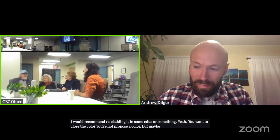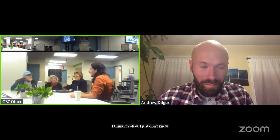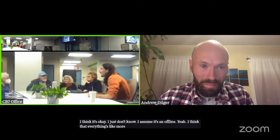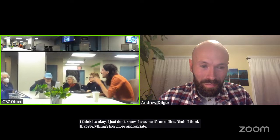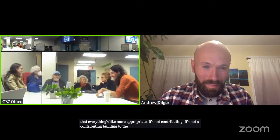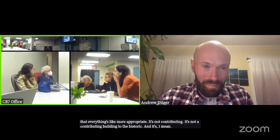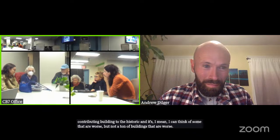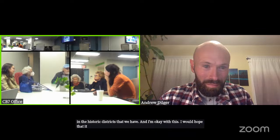I think it's okay. I just assume it's an off-white, and it'll be weathered, so anything's more appropriate. I mean, this whole thing is ridiculous. The building obviously is not a contributing building to the historic district. I can think of some that are worse, but not a ton of buildings that are worse in the historic districts that we have, and I'm okay with this. I would vote for it as an exemption. Yeah, I think we do.